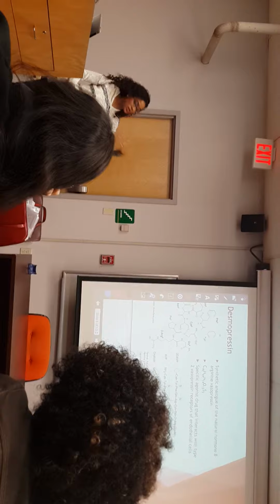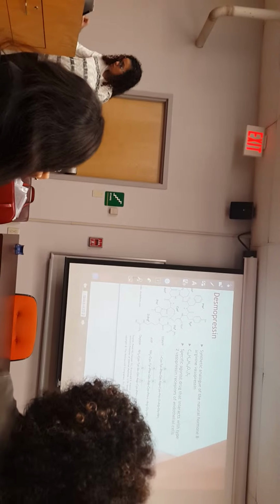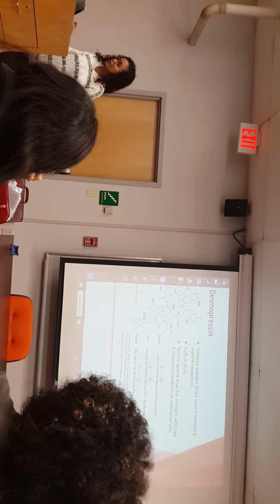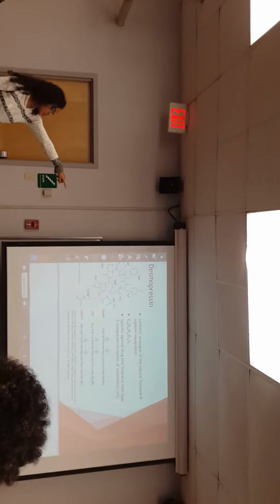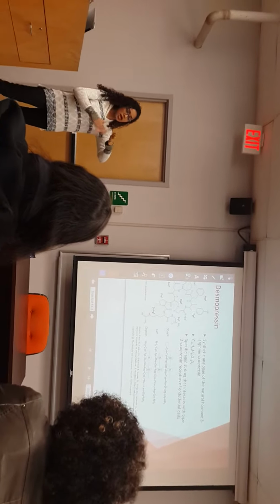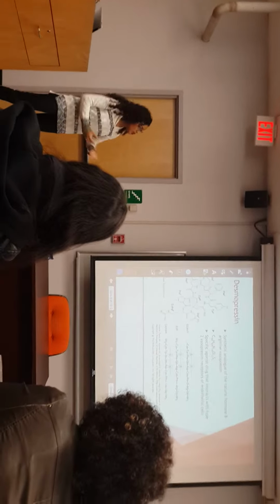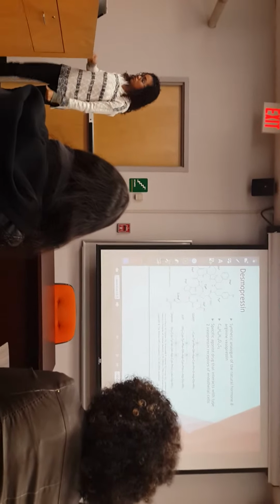In this second structure, we can compare desmopressin and vasopressin. We can see that the first amino acid of desmopressin is deaminated, and the 8-arginine of desmopressin is in the D form, while in vasopressin it is the L form.